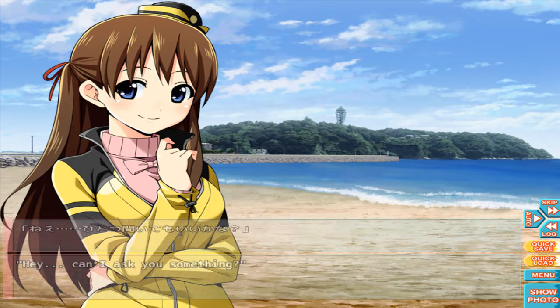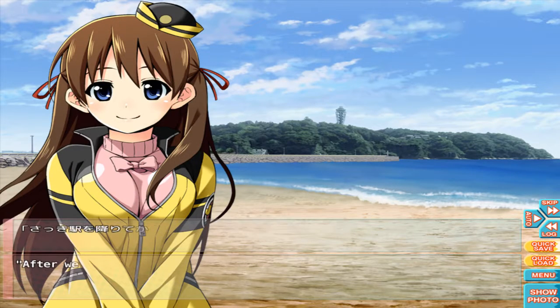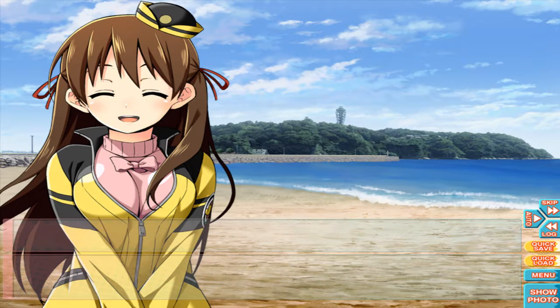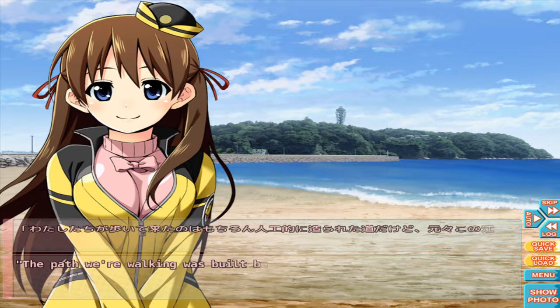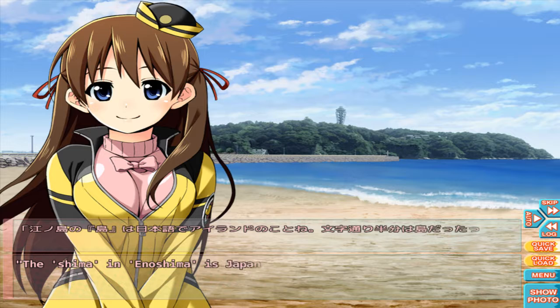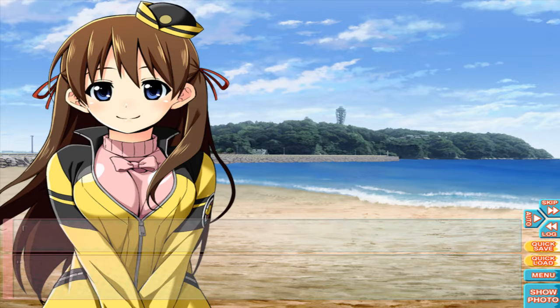Hey, can I ask you something? What is it? After we got off at the station, we've been walking this whole artificial path to Enoshima. That's a very good point. The path we're walking was built because originally the road to Enoshima would disappear during high tide. The Shima in Enoshima is Japanese for island. As the name suggests, it is an island.